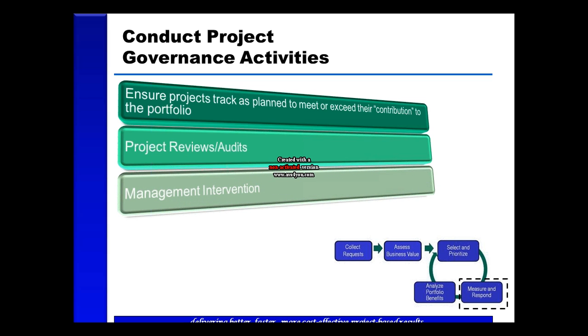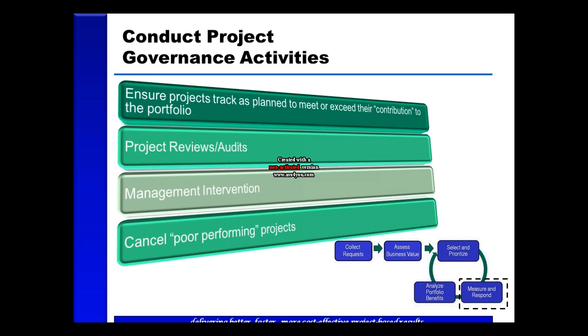Some techniques in terms of governance are project reviews by a quality team, peer reviews or audits of the project from both a process and deliverable perspective, and as needed, management intervention where key stakeholders of the project will get together and formalize a plan to get the project back on track. We talked earlier about the importance of the executive team being able to cancel projects that are challenged. Ideally, there's criteria that tells you at what point do we cut the cord and kill the project, move on to the next best thing.